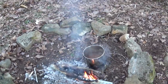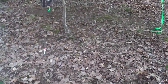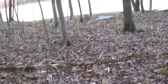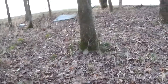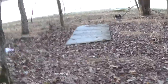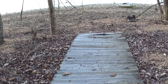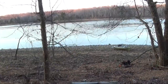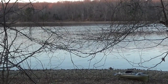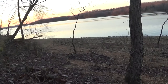So, before it gets too dark, let me take you back out to the lake. The sky is starting to get colorful and the water's relatively calm. It was really still a few minutes ago. That works out really well. It looks like a nice little bridge. However, it just takes you right into the briars. So, I think it was really part of somebody's crappie bed that washed ashore.